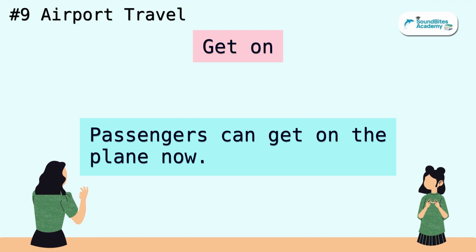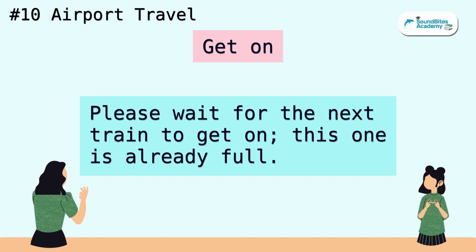Get on. Passengers can get on the plane now. Please wait for the next train to get on. This one is already full.